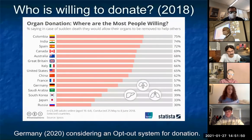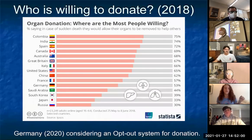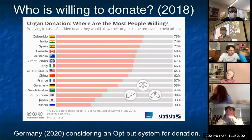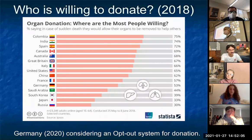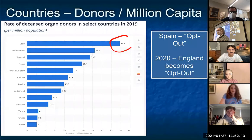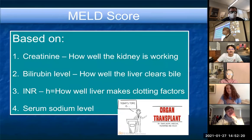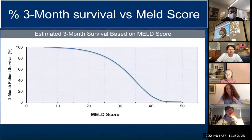This was interesting. Some countries have an opt-in system. We have an opt-in system where we have to sign our driver's license. Other countries have an opt-out system, so you are assumed to be a donor unless you say no. And this shows you where people are willing to donate. In Spain, which has this opt-out system, way more transplants can occur because you've got more donors. And this will be touched on when Dr. Chapman comes tomorrow. He'll talk about the MELD score and what's going on.